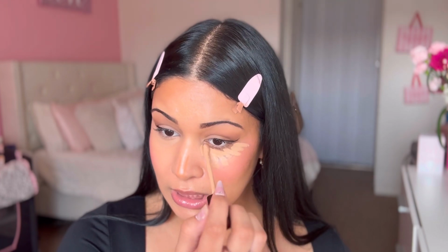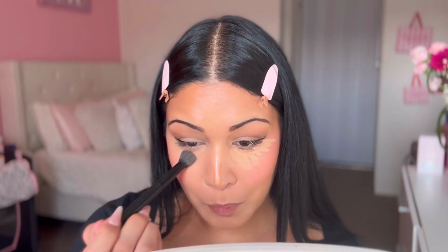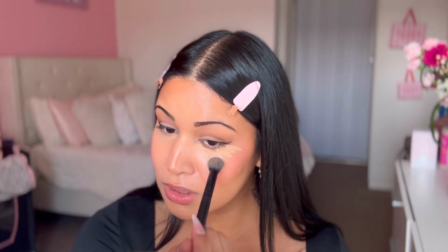And I'm purposely not setting just yet because I want to see how the creasing goes. I think I want one more. Okay, that's it. One more. Go right in. Okay, we're in. Okay guys, so far I'm enjoying this concealer. Okay, blend this out.